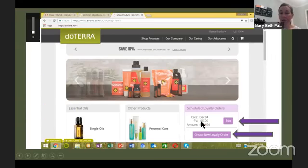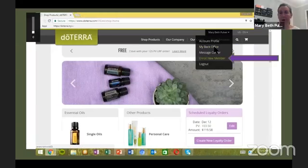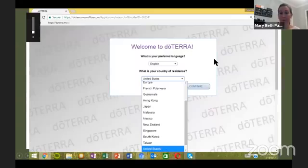If you are a customer, then you're going to need to upgrade your account. All you're going to do is put your Social Security in there so that if you make more than $600 in a year, doTERRA can send you a 1099. It's only for tax purposes. Now, when you have upgraded and you're a wellness advocate, then all you're going to do is click on your name and choose Enroll New Member. You can pick the country that you're going to and your language.